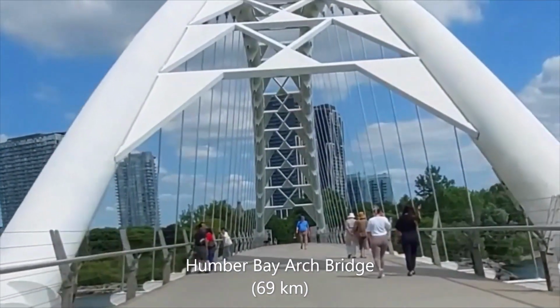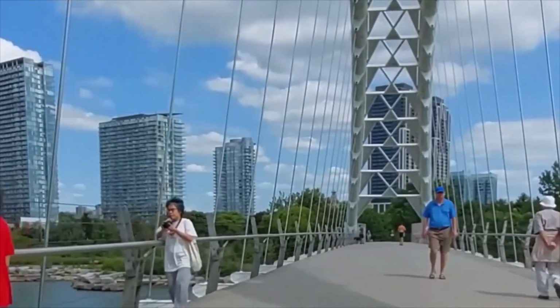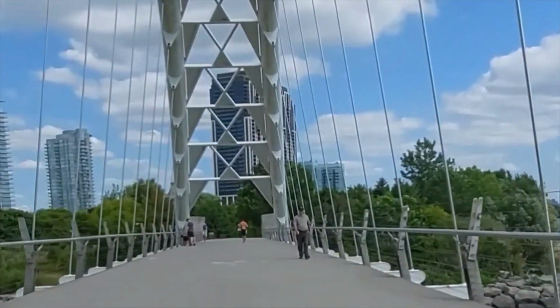We came upon a pedestrian bridge that crosses over the Humber River. It was more stylish than I'm used to for a footbridge, but it made for some nice photos.